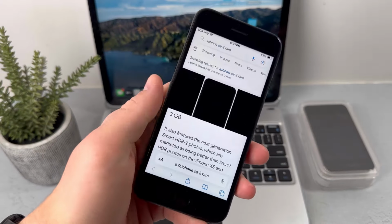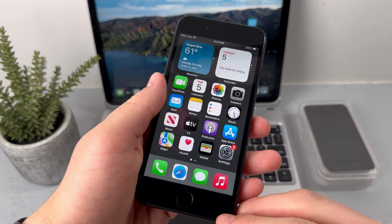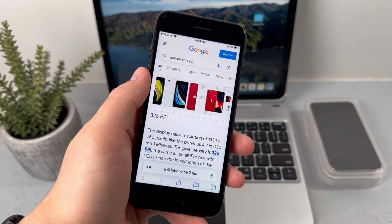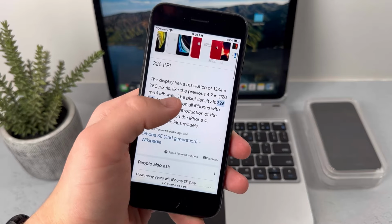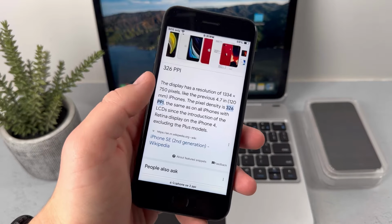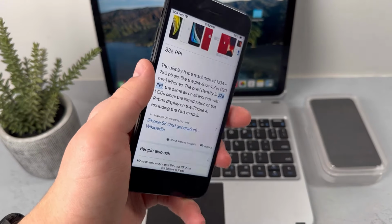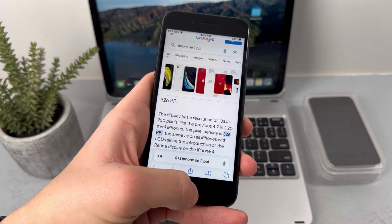Now let's talk about the display. So like I said earlier, the iPhone SE 2 has a 4.7-inch display, so that's all there is to cover for the speeds of the iPhone SE. Let's now talk about the display. So this iPhone has a 326 pixels per inch display, and the screen resolution is 1334 by 750. So the screen resolution isn't all that good, but like I said earlier, it has a 4.7-inch display, so the low screen resolution won't be that noticeable, which means that you won't have to worry about the display of the iPhone SE.